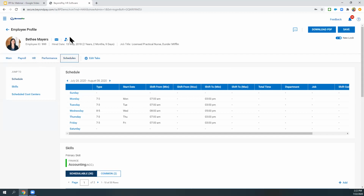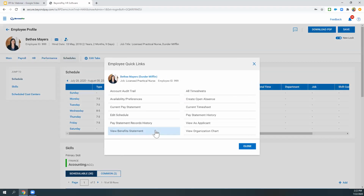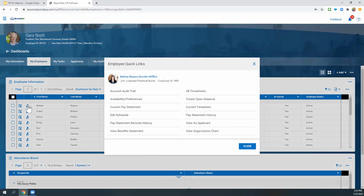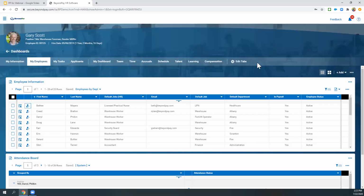And we even have some shortcuts throughout the system, like quick links. So I could click on this, and anything I have access to see, I'm able to get to. So right from here, if I want to get to the employee's timesheet, or maybe I want to look at their pay statement history, I'm able to do that. And those same quick links are throughout the system. So here are those quick links, making navigation easy.